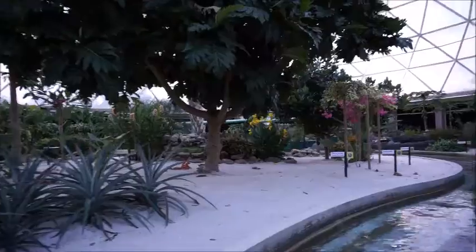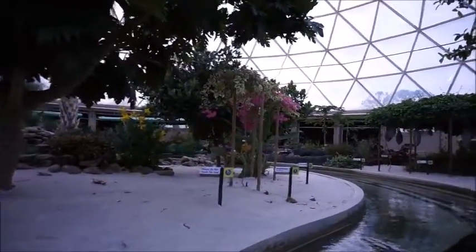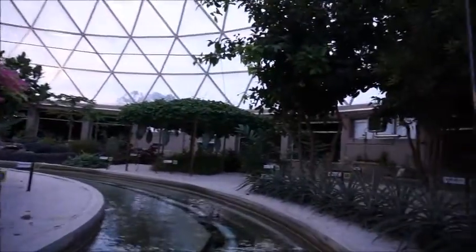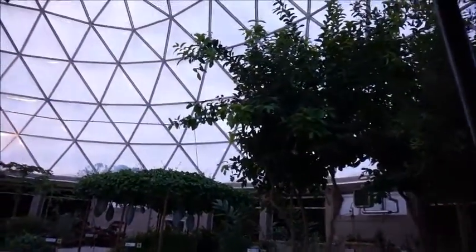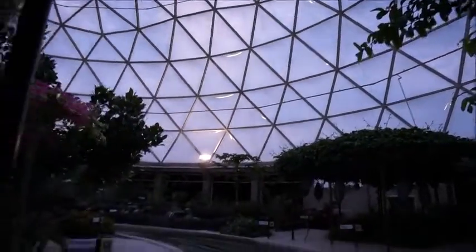Welcome to our living laboratory, where scientists from Epcot and the U.S. Department of Agriculture are exploring innovative ways to produce bountiful harvests now and into the future. I had no idea that we could really have that edible.